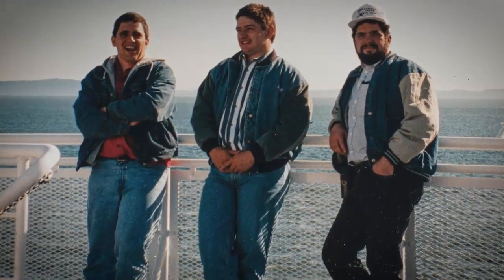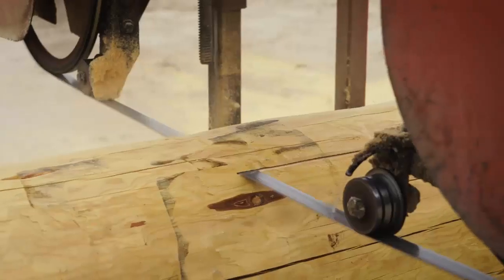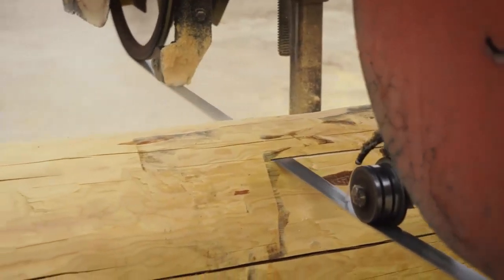I'm David Byler, the owner and founder. My two brothers and I started this company 30 years ago. Today my son Darren and son-in-law Ken are also co-owners with me. Working with timber has been in our family for generations. It started with my grandfather, who was an Amish barn builder.